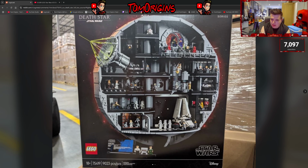You've got, I think, like you say, maybe a prison area. You've got a meeting room. You've got the bit where Obi-Wan turns off the shields and Luke and Leia swing across. You've got a little security bit where C-3PO is, the hangar where the shuttle is, and a few references to every character, or nearly every character, who's been around the Death Star at some point.